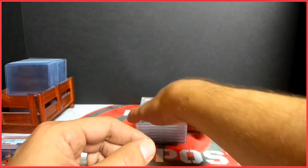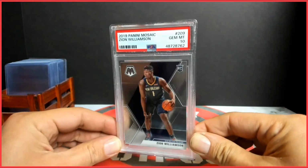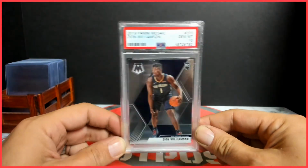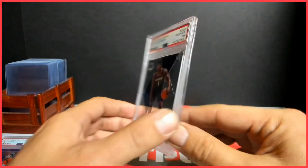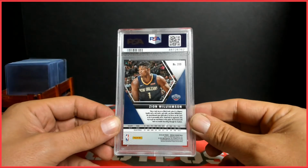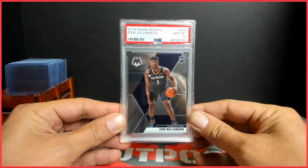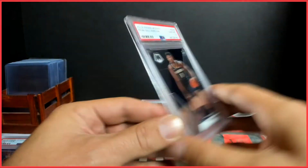The Zion from Mosaic, Gem Mint 10. And this one I really wasn't sure about, but it was one of the base Zions that I actually pulled. So I sent it off. I was thinking, even if it comes back a 9, it'll be cool. And it did hit the Gem Mint 10. So that's exciting. Zion base Mosaic, Gem Mint 10.